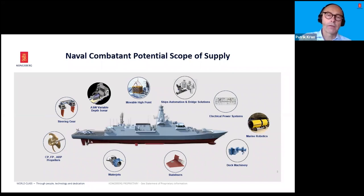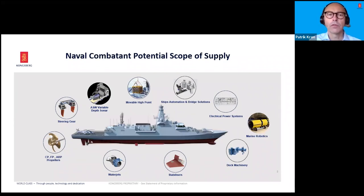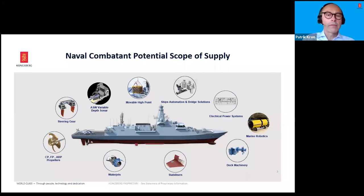For naval combatants, darker gray vessels, we market a smaller number of products and technical solutions, meeting specific naval requirements related to shock and signature. This equipment has normally gone through a navalization development, transforming the equipment to what we call military off-the-shelf equipment. With this product category in focus, I will start to talk about marine robotics and naval sonars.